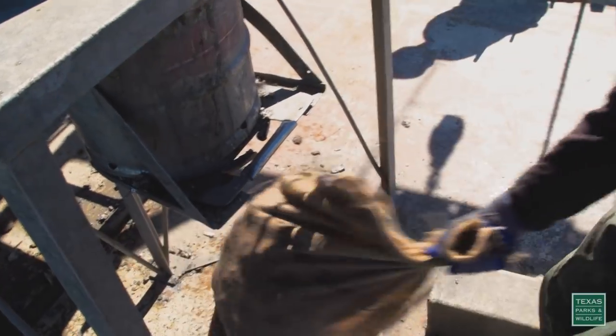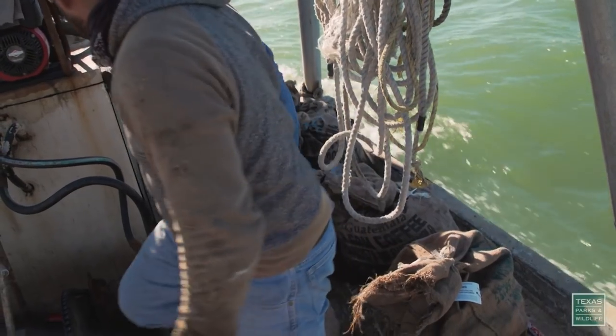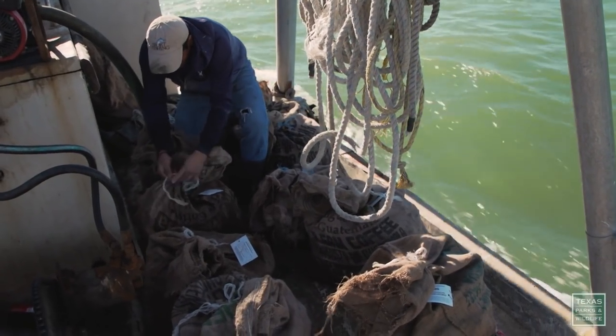We were shooting for 20. As you can see, we didn't have 20. We had 17. But the boat didn't break. We're happy. We're ready to go home now.